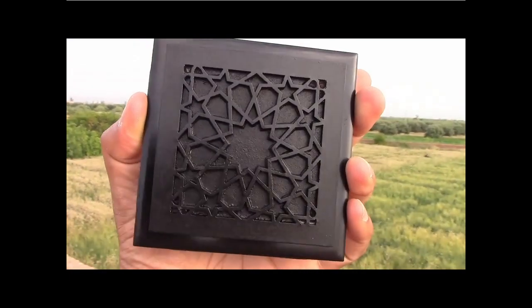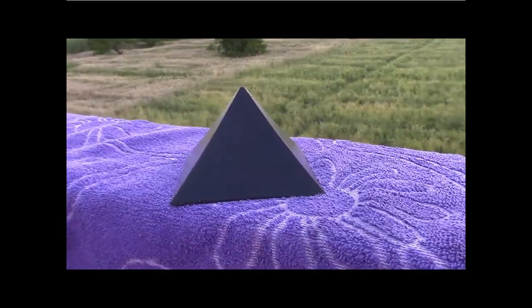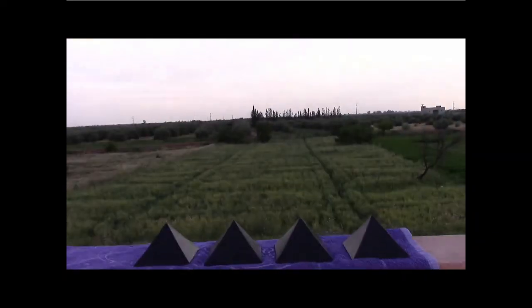We have the same concept with our building tiles, our construction tiles. We have these tiles in a plain pattern and also in a beautiful Moroccan design. These are shungite or extra shungite orgonite building tiles, and also the pyramids. The pyramids, they've actually changed a bit. They used to have a bit of a bronze color in the very beginning, but we've perfected the design. So now these pyramids are extra shungite pyramids just by nature, because they're probably our most popular product that we've sold a lot of these and shipped these all over the world, and people absolutely love them.